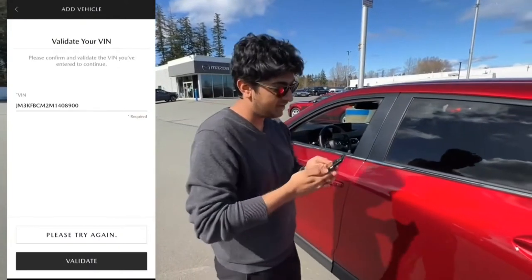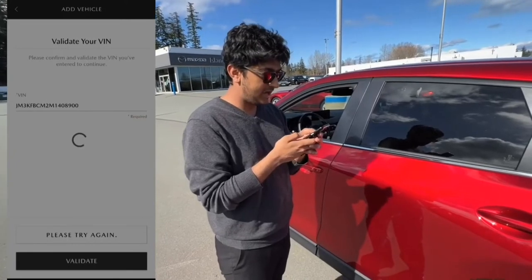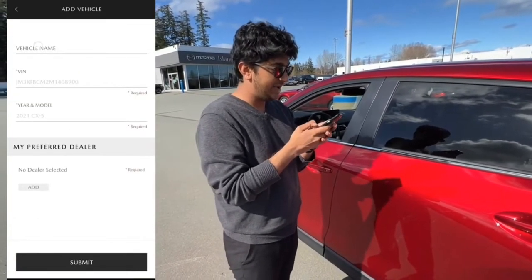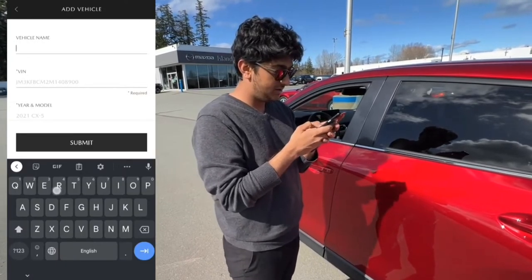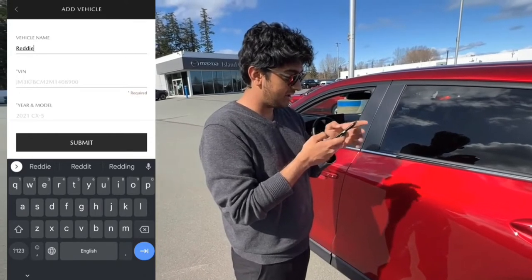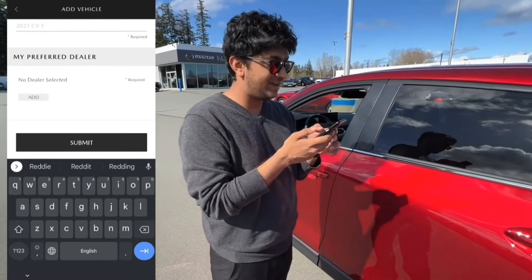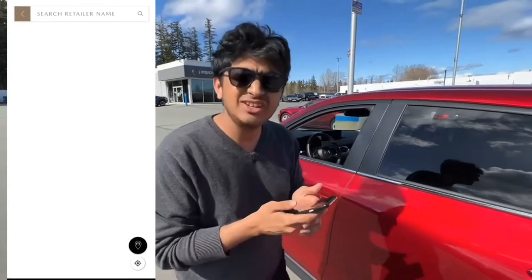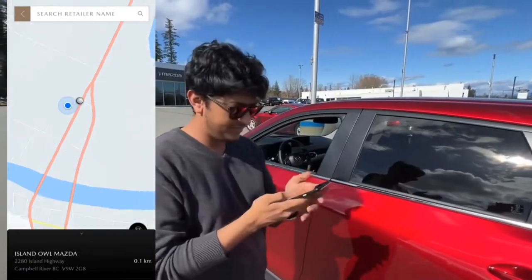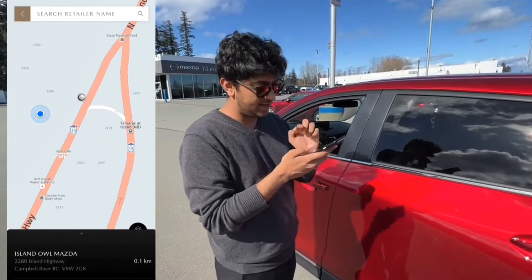Perfect. Validate. That is done. Vehicle name. Choose a vehicle name. Then you have to select your dealer, your preferred dealer. Click on add. And it generally shows the nearest dealer. For us, it is Island Owl Mazda. And click on set preferred dealer.